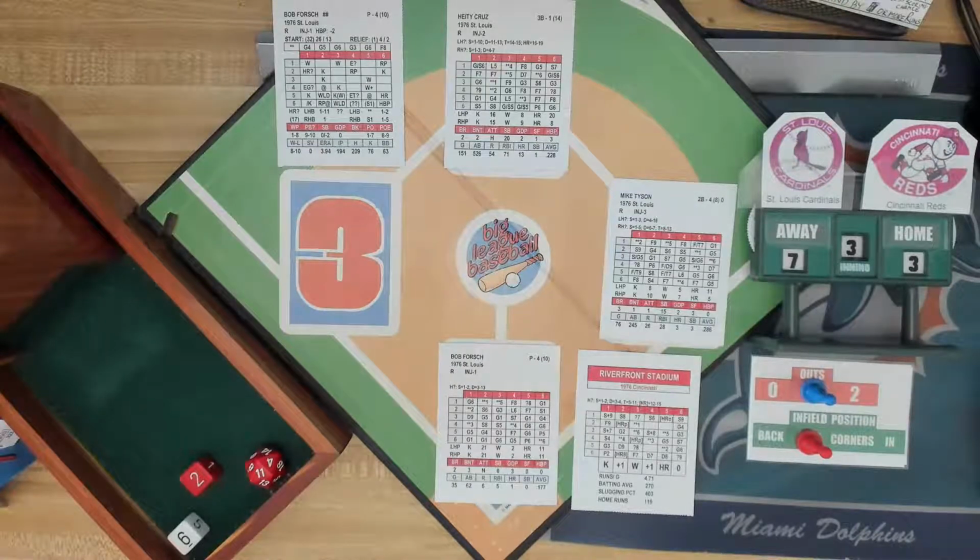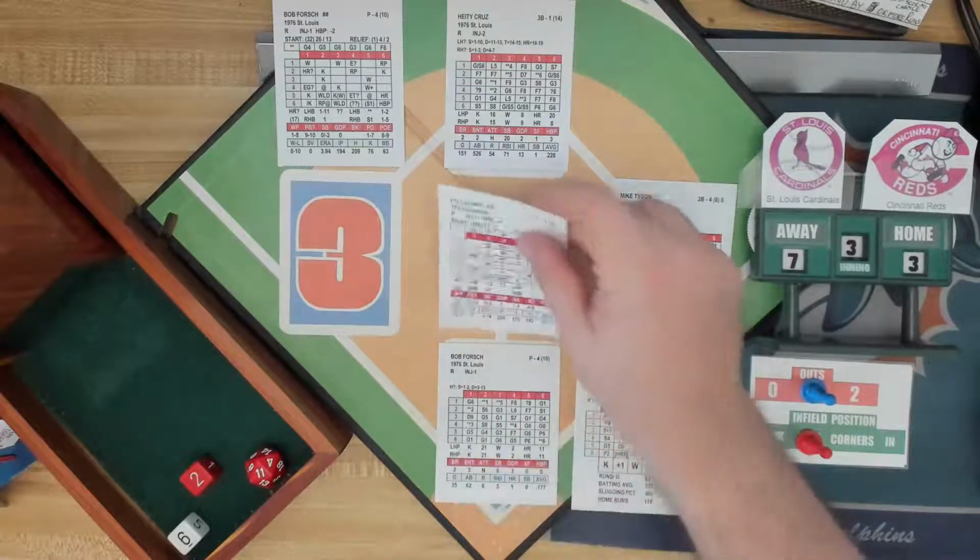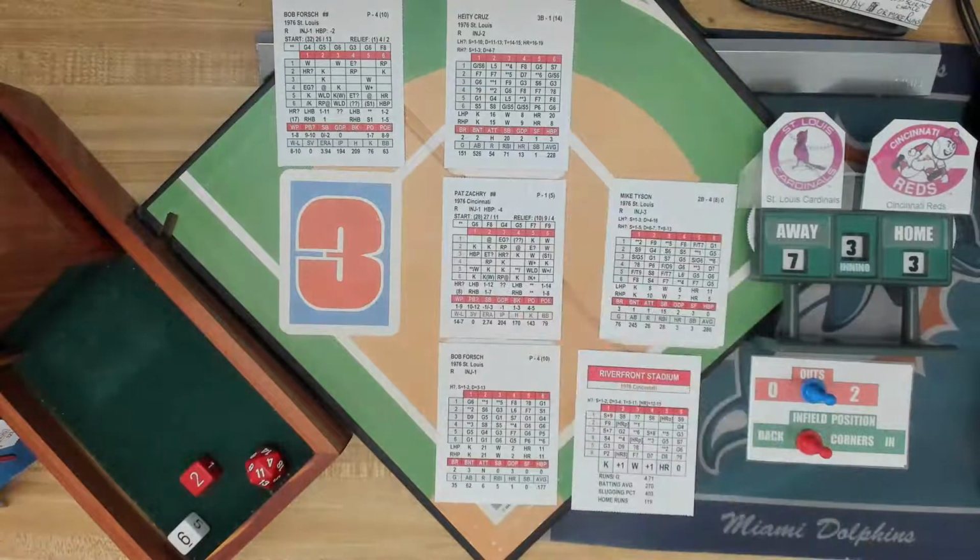Now, even though some Reds pitchers did pitch in the first game of this doubleheader, I'm not counting that. They are fully available if needed for the second game. And they're going to bring in a pitcher to deal with Bob Forsch. It's only the 3rd inning. And usually in this moment, I bring in a starter that can be a reliever. And the Reds are going to go with Pat Zachary.